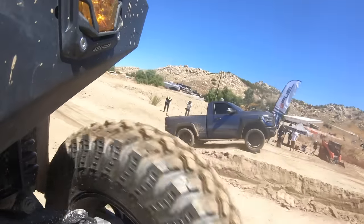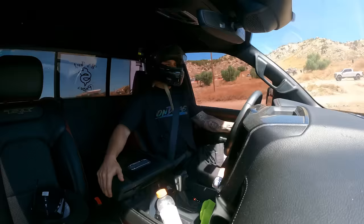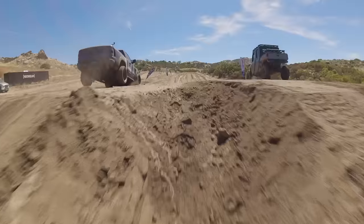Drag racing in the dirt. Beto still has the airbag fuse in. It's gonna be real interesting. Go, go, go!